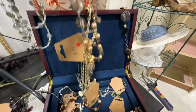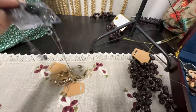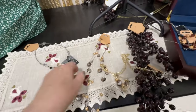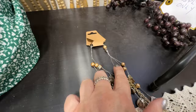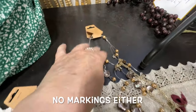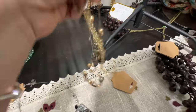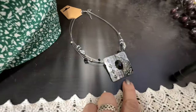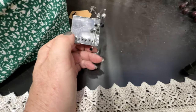Actually, wait a minute. It's all tangled up. Let's take a look. Ooh, I like this. Hang on. Okay, so it's not. It's similar, but it's not the same thing here. And it's very, very shiny. Too much so to be silver, I would think. This is just a gold, all tangled up gold chain. This one is interesting though. I like this. It's a very heavy metal brutalist type of creation.